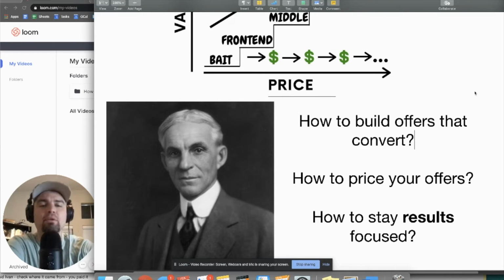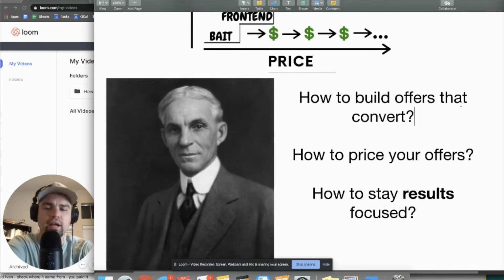So, how do we build offers that convert? How do you price those offers? So many questions about pricing, and then how do you stay results focused? Pricing is all about results. That's what it is. If you focus on yourself and how long it takes you, or how easy it is to do, I think you're missing the point. Your goal is to get results at a price point that makes sense to the buyer. That's it.